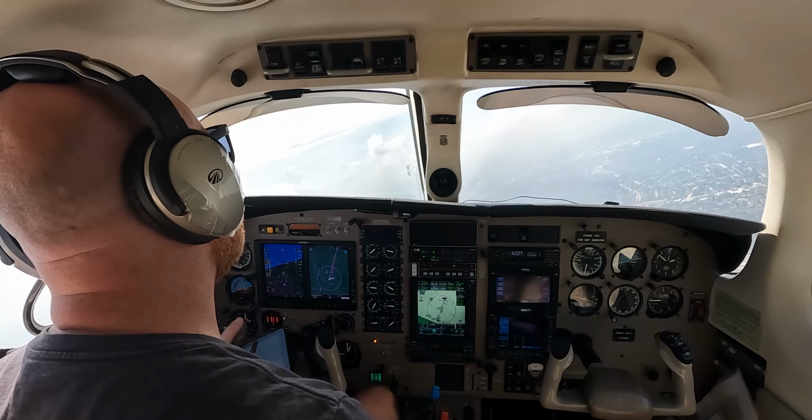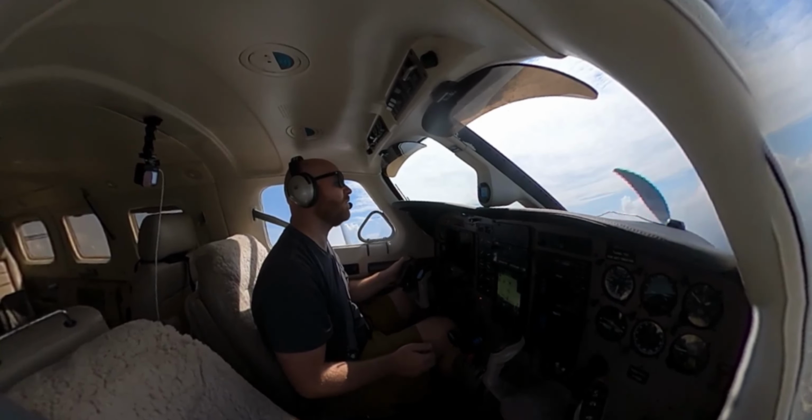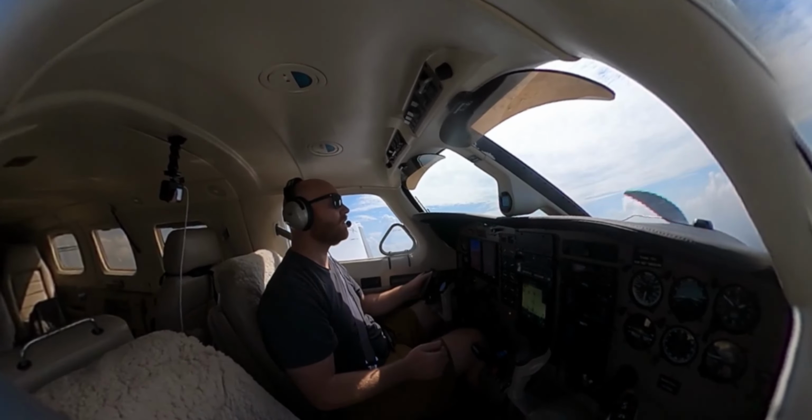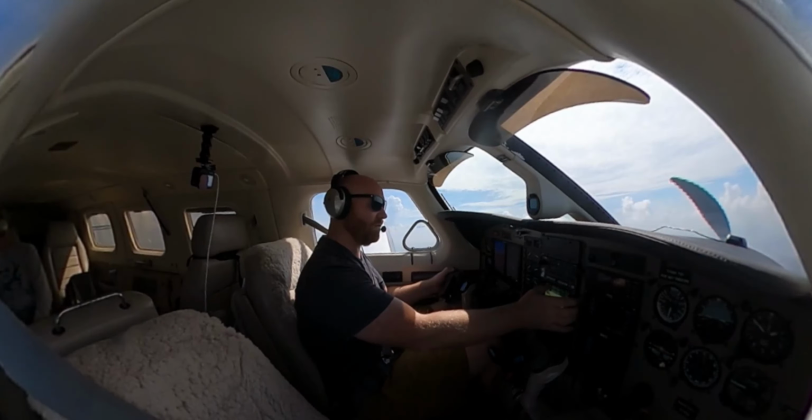5 Bravo Bravo, the other airport. Airport in sight, 5 Bravo Bravo. 5 Bravo Bravo, cleared visual approach 17, contact Sugarland Tower 118.5. Cleared visual 17, over to Tower, 5 Bravo Bravo.